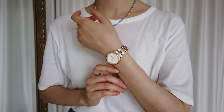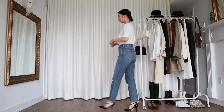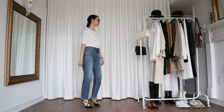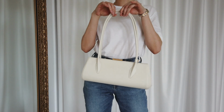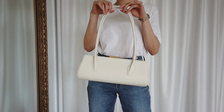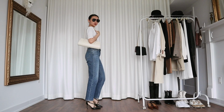I'm also going to wear this new silver and gold tone watch from Daniel Wellington, and I'll wear their aviator sunglasses as well. And finally, I'll carry this super sleek white baguette bag. This was gifted to me by Warm Studio. You see how versatile it is throughout this video. Now, have I achieved my cool girl status yet?